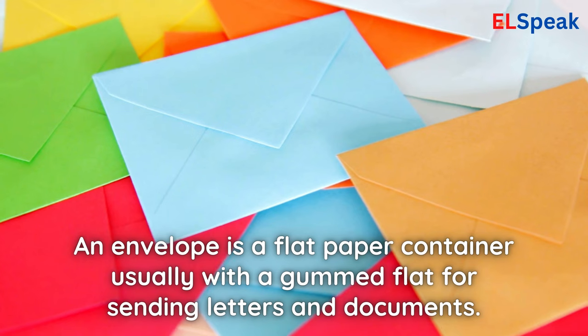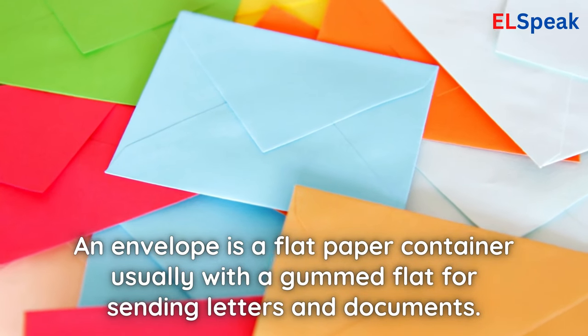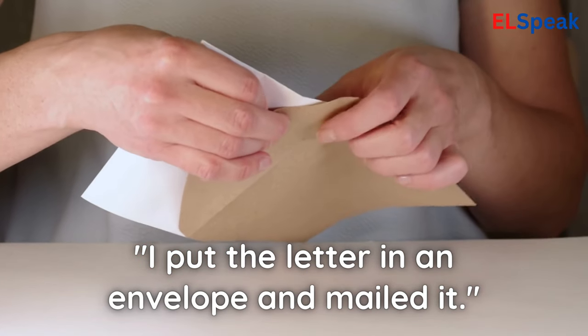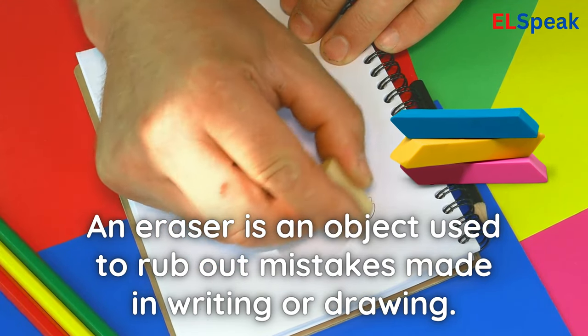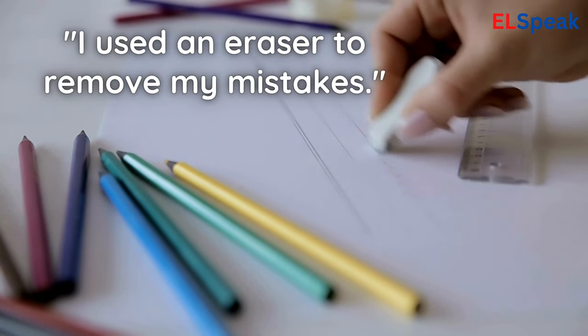Envelope. An envelope is a flat paper container, usually with a gummed flap, for sending letters and documents. I put the letter in an envelope and mailed it. Eraser. An eraser is an object used to rub out mistakes made in writing or drawing. I used an eraser to remove my mistakes.